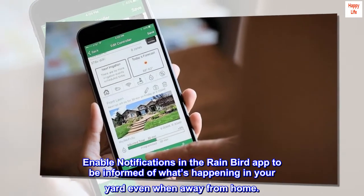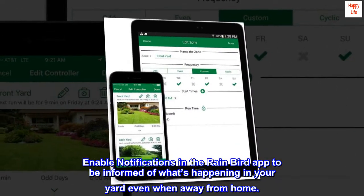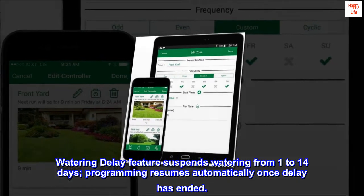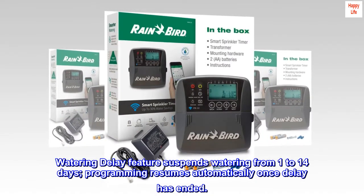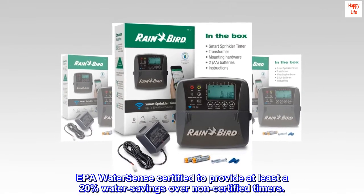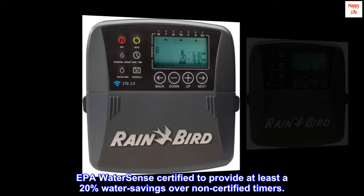Enable notifications in the Rainbird app to be informed of what's happening in your yard even when away from home. Watering delay feature suspends watering from 1 to 14 days, programming resumes automatically once delay has ended. EPA WaterSense certified to provide at least a 20% water savings over non-certified timers.